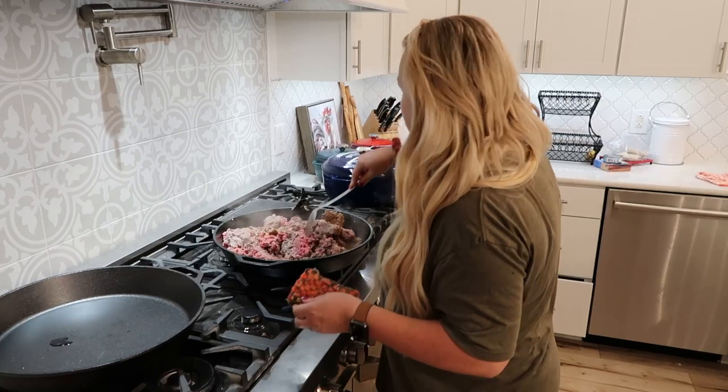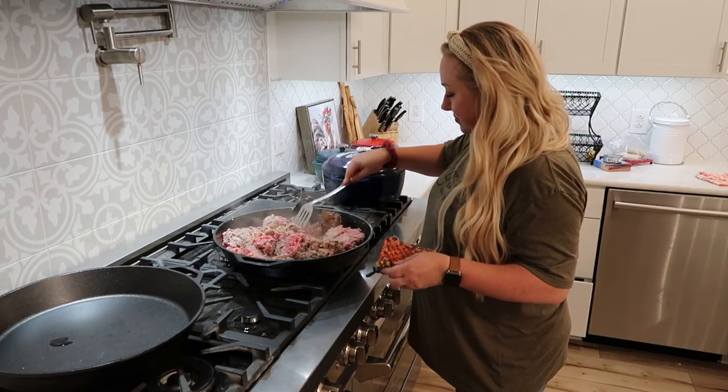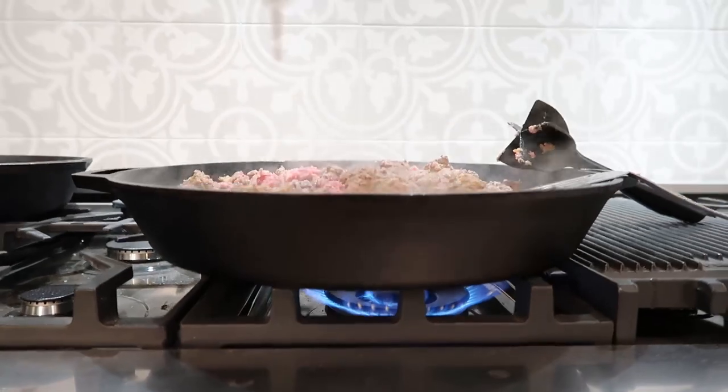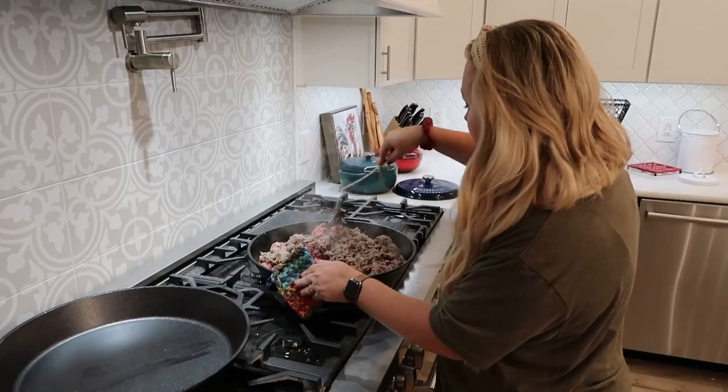sloppy joe ingredients. Now, you can do ketchup or you can do tomato paste. Usually I add in some mustard. Some people on TikTok want to argue with me about mustard. You do mustard if you like mustard. Also, onion powder, garlic powder, and brown sugar.